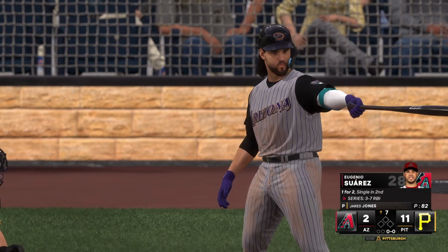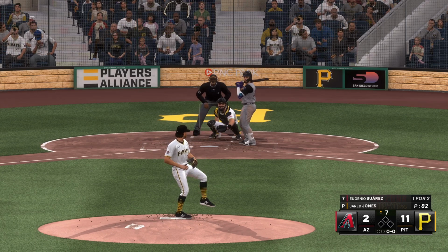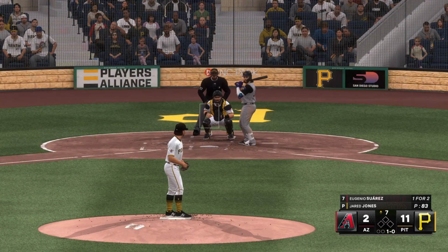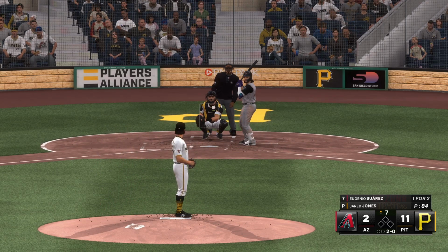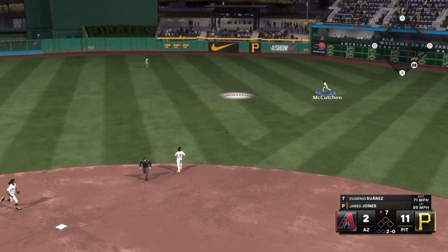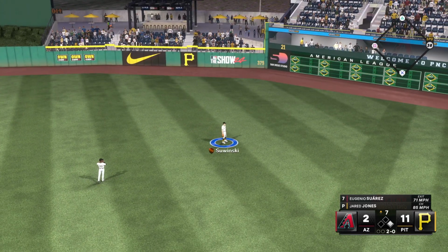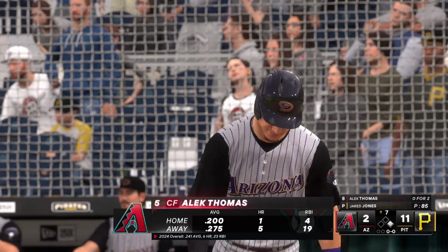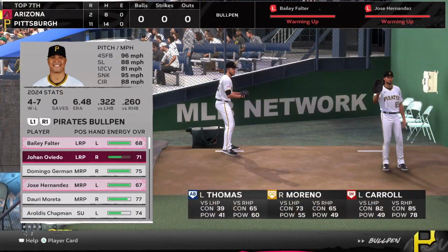Back here at PNC Park, and the batter now, Eugenio Suarez. As he turns on the rubber, and with that good live arm delivers, just missed. Pitch misses inside, ball two. And the right-hander deals. And that one is lifted in the air. That gets down for a hit. So a runner aboard to start the inning. Alec Thomas getting ready to hit. Thomas having a lot more success on the road this season.